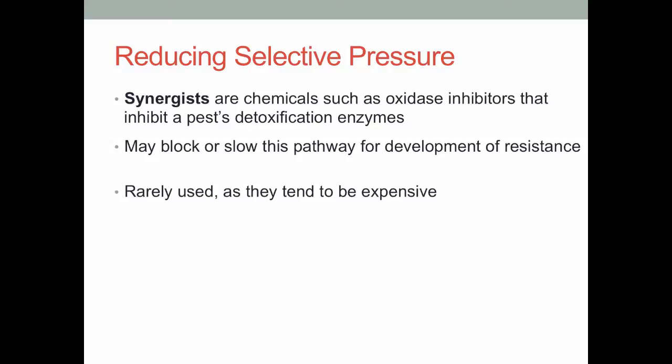Finally, we can also use something called a synergist. So a synergist is a chemical that we can add to our pesticide mix that will inhibit the pest detoxification pathway. So these are sometimes used against insects because we have specific chemicals that are capable of inhibiting oxidase inhibitors, or cytochrome P450s. Those enzymes that insects typically use to detoxify pesticides.